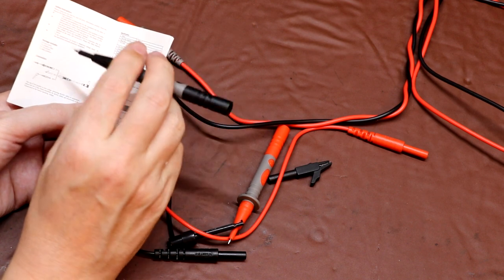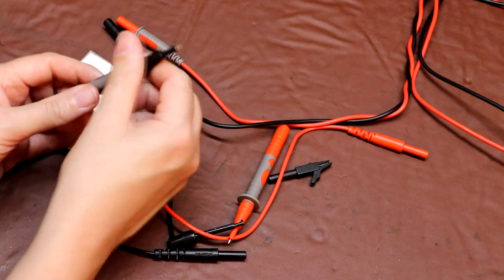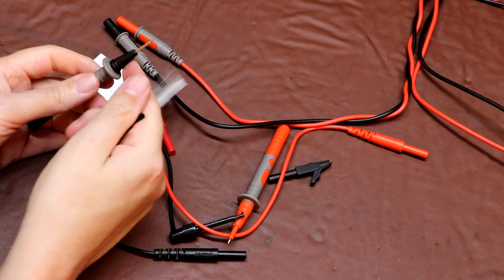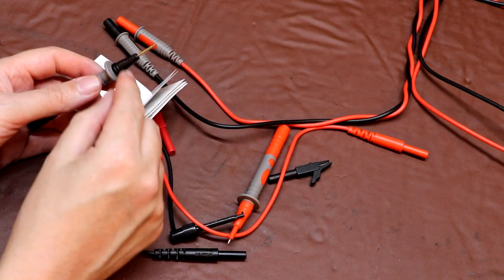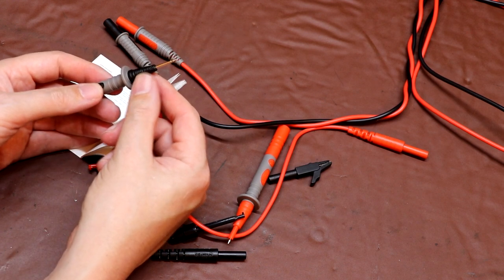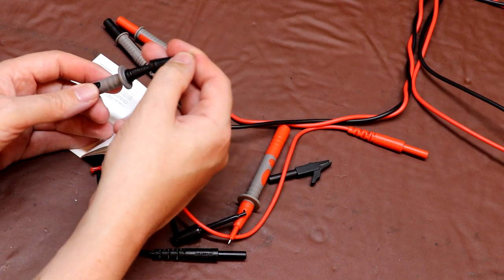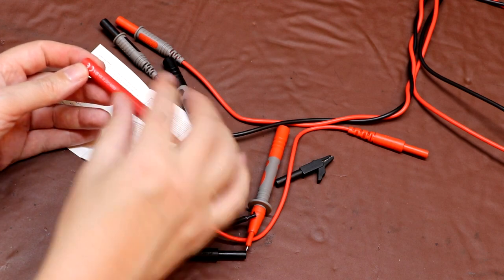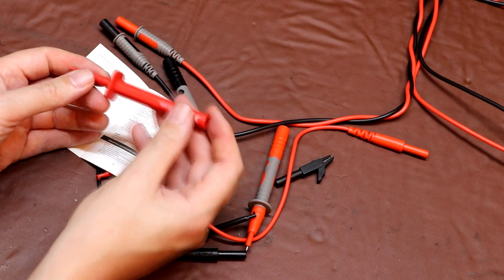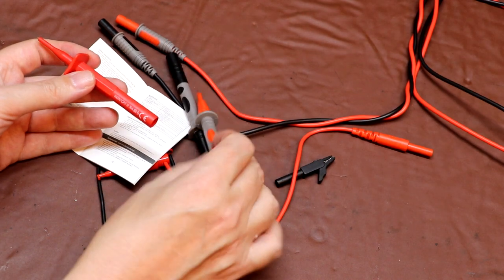I've just noticed though that this cap on the end of it actually does say Cat 3 1000 volts, so it could be that the probe without this protective cap, if it's exposed like this, maybe it's only category 2. In fact that's what it is. So the bare probe like this is only category 2, whereas if you actually put this shroud over it, it extends it to category 3. Here's just an example of another probe that I've got, and this one is category 3 at 30 amps, so it's a considerably higher specification than this KAIWEETS probe.